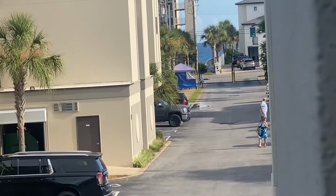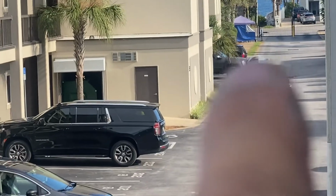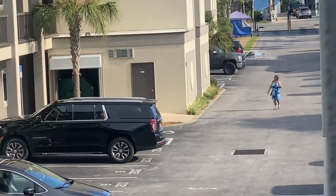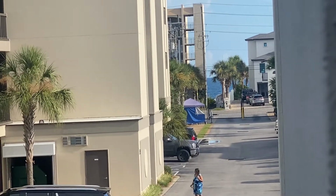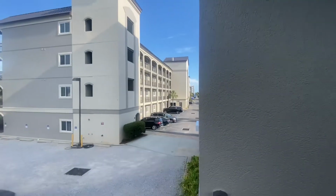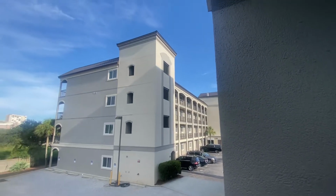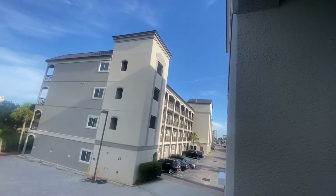And see, you walk over, and right over there is the gate you walk through. It gives you access to the golf, which is really cool. And there are planes and helicopters giving tours overhead. You can see one of them real quick there. Really cool.